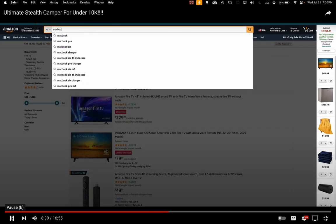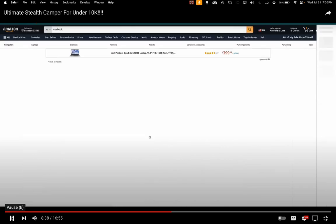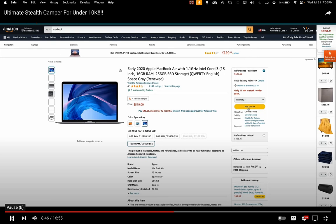Why? Because like I said, we're starting off with nothing. We're going to need to earn some more money, and the best way to earn money is by having a computer that can handle it. So this 2020 thing, I'm going to do 16 gigabyte RAM, 256 gigabyte SSD, Space Gray.